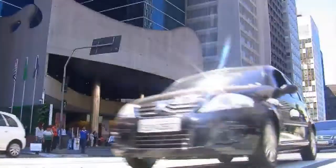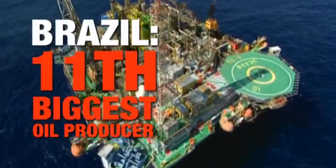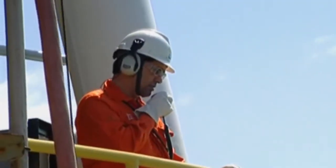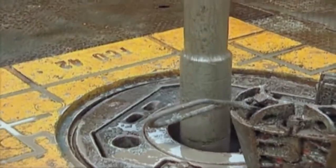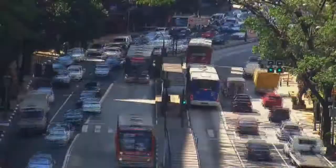But in Brazil, the petroleum promise has yet to be fulfilled. Today, it's just the world's 11th biggest oil producer, but it aims to be in the top 5 by 2020. Despite the technological and bureaucratic hurdles, GE is staying the course. We hope that the country will hit the 5 million barrels per day by 2020. Deciding not to be here is deciding not to participate in a very large market.